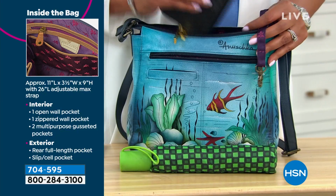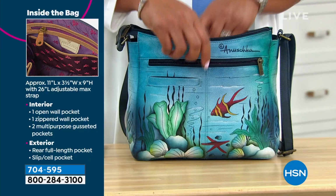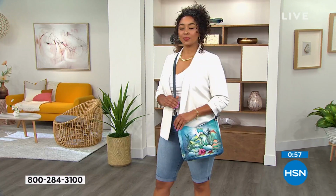Then you've got the pockets inside too, which are lovely and raised. And the shoulder strap, you're going to love the fact that the hardware is so easy to use. It slides and glides and makes it super easy for you to adjust it to that perfect length every single time.